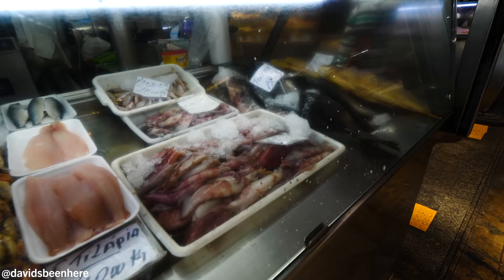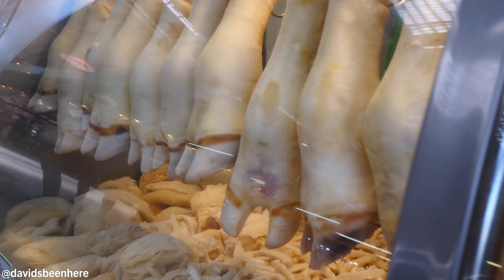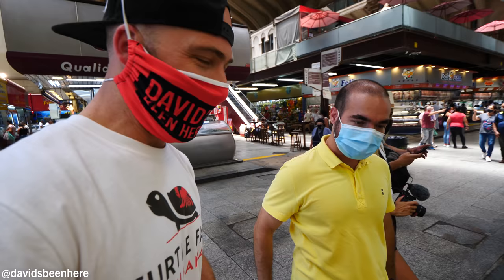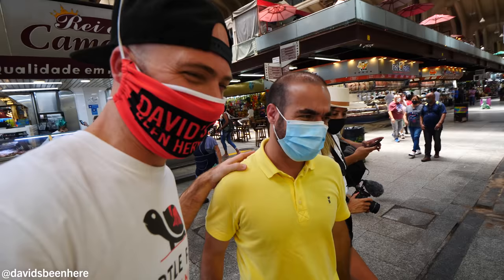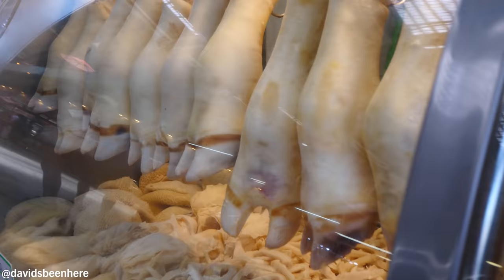Here you find everything for your barbecue and for the lunch, everything. Look at that. That's the foot. I actually don't like the feet. No, I hate it. It's all gelatin. But you can have this in the feijoada. Jelly, delicious. So that's cow feet, all jelly. I don't like it. I love it. It's one of my favorites.